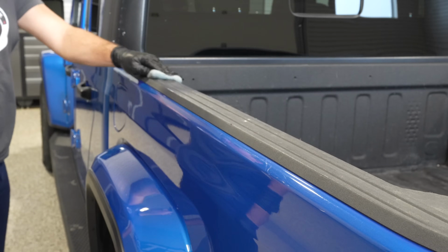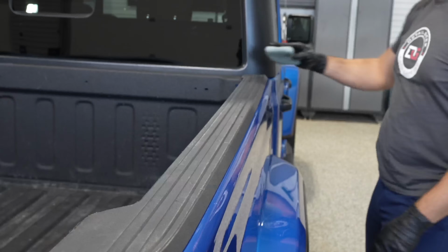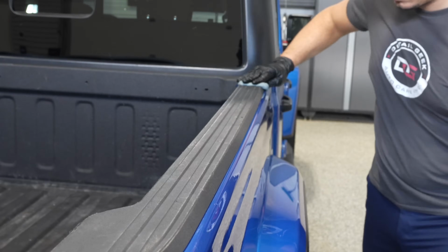Second last step before taking a look at how good this Gladiator looks is to dress and UV protect all the black exterior plastic, and there was a lot of it.